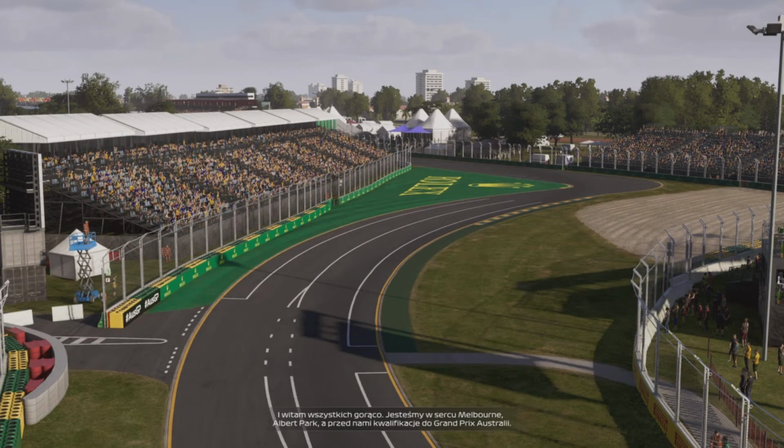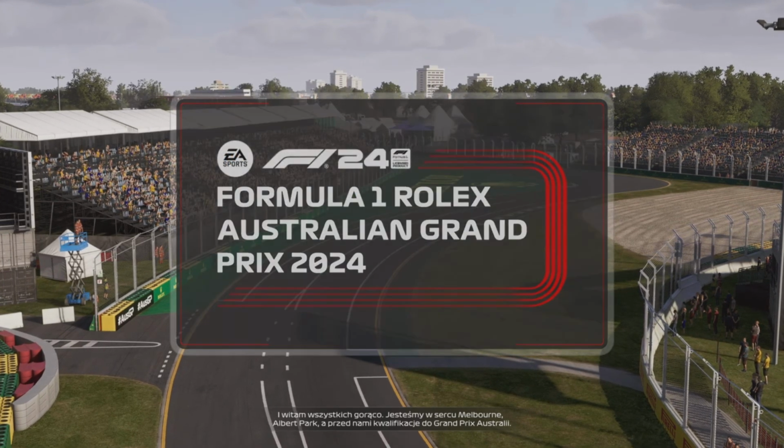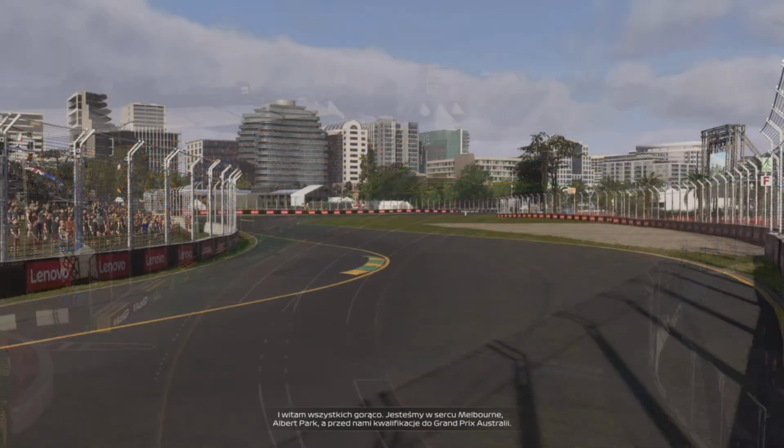And a warm welcome, everybody. We're here in the heart of Melbourne. It's Albert Park, and it's qualifying for the Australian Grand Prix.